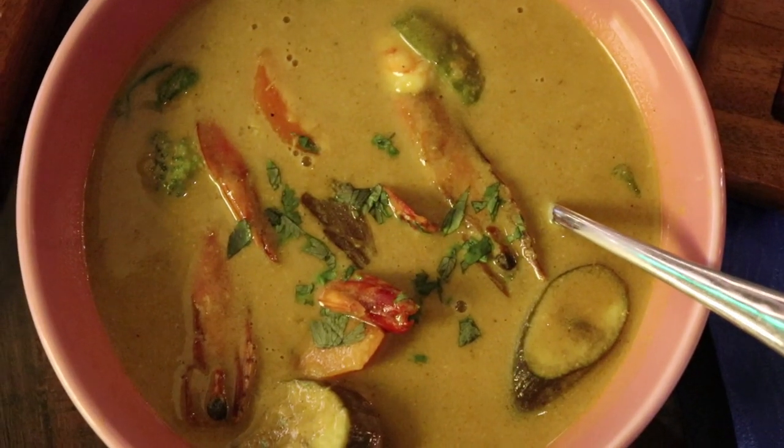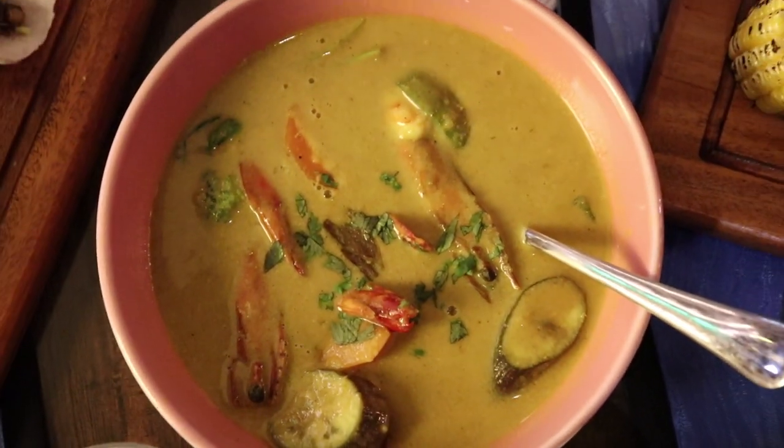Cut. No, I'm putting that in. It's Thai food with a twist. It's very good, yeah.